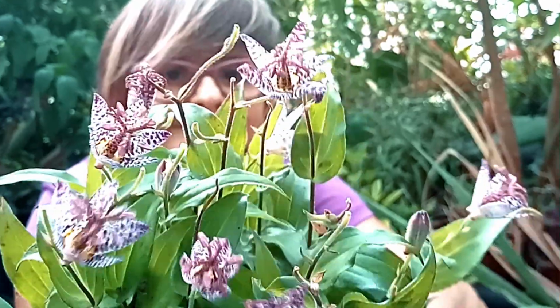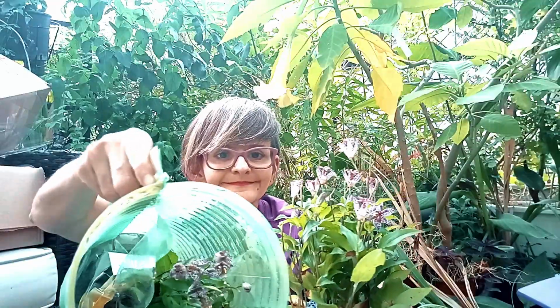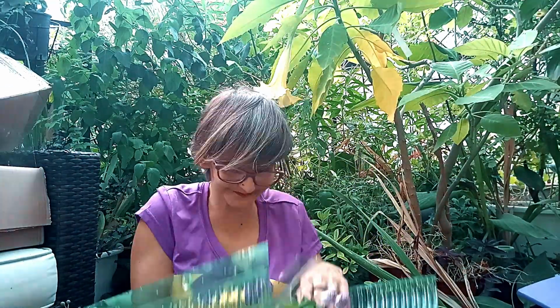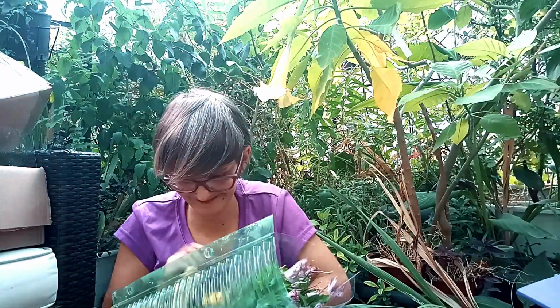This particular species is native to Eastern Asia, especially Taiwan, and it grows in humid subtropical forests with plenty of rainfall. It's a herbaceous perennial, rhizomatous and deciduous plant. It will lose its foliage during the colder months and it will sprout back up as soon as the weather warms up in spring.